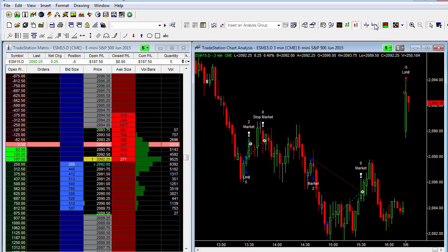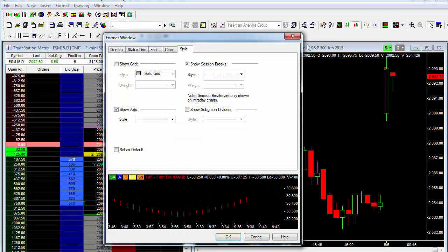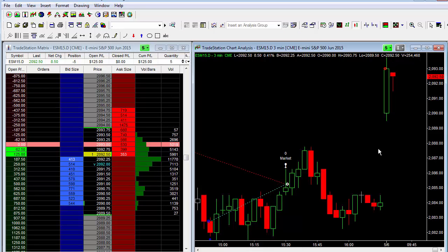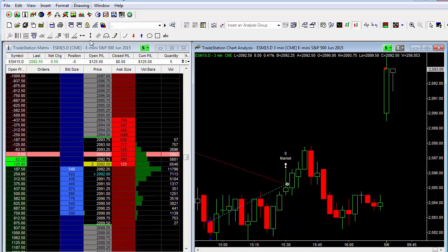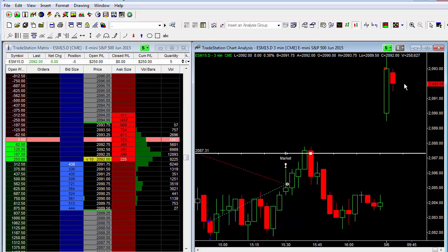I'm going to look to see some type of reaction to the downside. Of course, I would love to see that first 3-minute bar's low broken to the downside. If we were to break that low, then I would expect at least half of that gap to be filled, which would be about right there. So I've got to watch this closely because there's a good chance we could run higher, but my feeling here is that we should get some type of reaction to the downside.